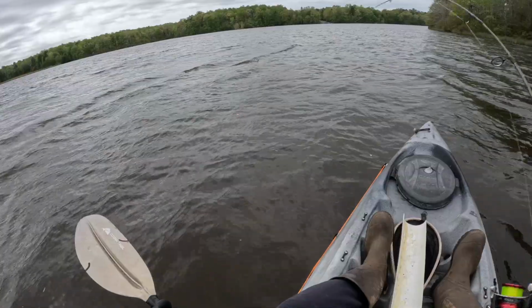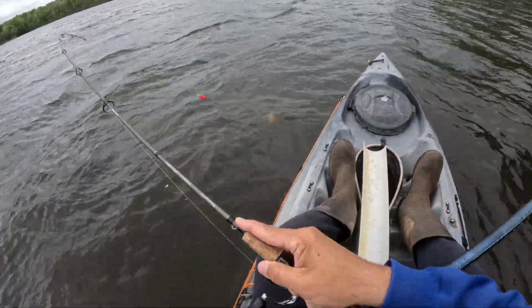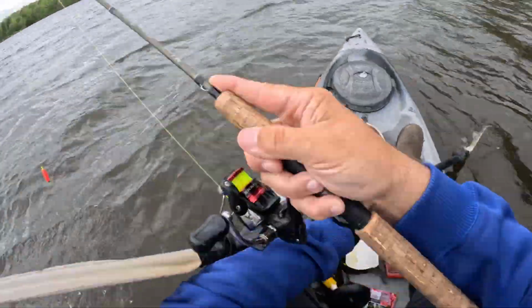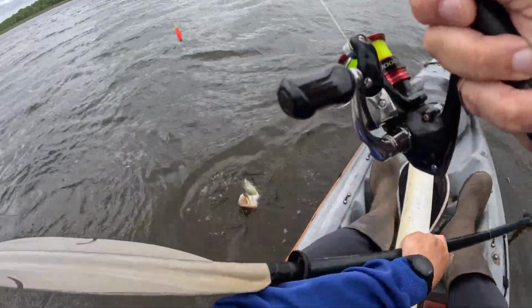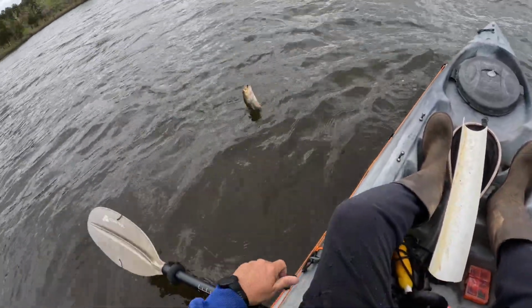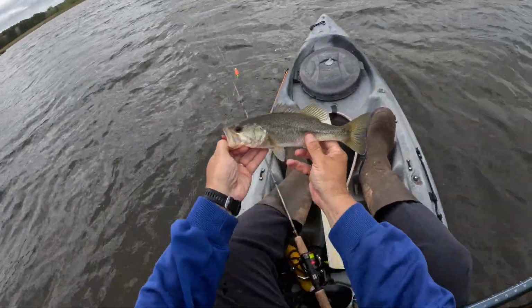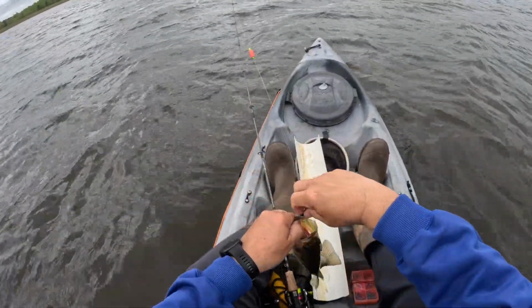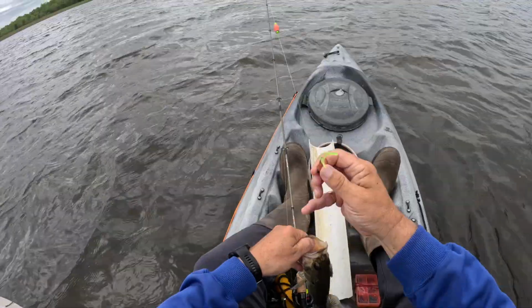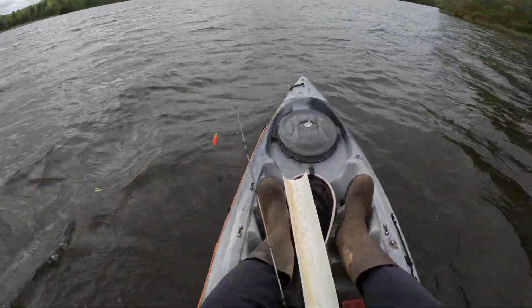Oh, another largemouth. Hopefully he's hooked well enough we can count him. I'm telling you, that float has been helpful today because of the wind. He's caught in the bottom of the lip. Yeah. Largemouth number 3. Little tube jig. Largie back in the water.